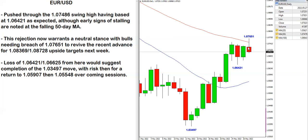Whereas, should we break through the 106.625, that's yesterday's low, that would put pressure on 106.421, the corrective low from a couple of days back, and then that would start to look very toppy. That would look like we are about to see a good retracement of this 103.497 advance. So should that happen, we don't know if it's going to yet, but should it happen, then I'd be looking for 105.907 and possibly 105.548 over subsequent sessions.